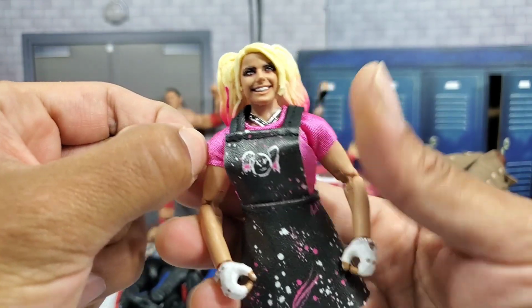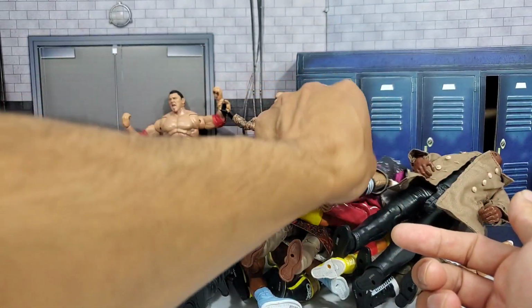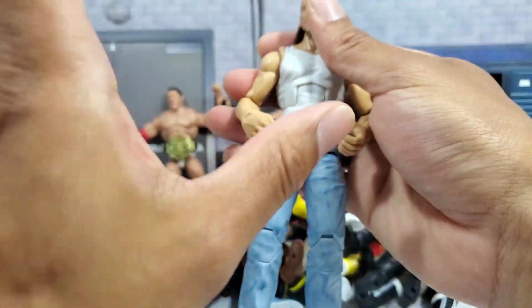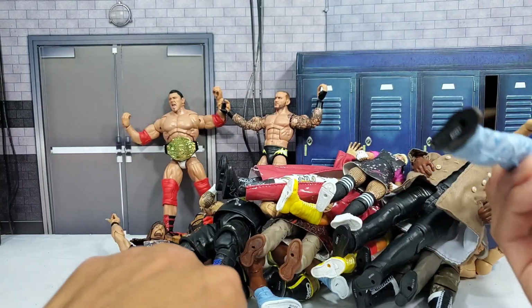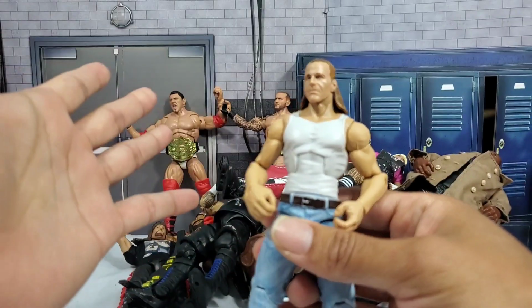You could have swapped out the shirt. You could have swapped out the whole top portion. You could have done so many good things within that. Now, that kind of applies the same thing for your boy, Hot Rod Roddy Piper. And I'll tell you what, not necessarily for the figure. I mean, yes, if you guys enjoyed the movie, they look great.